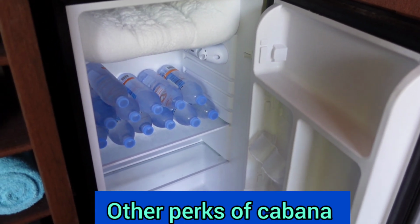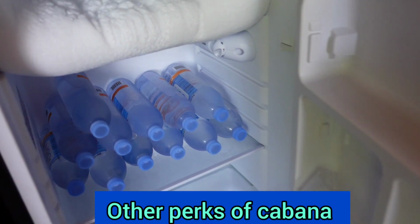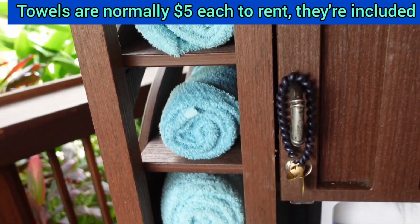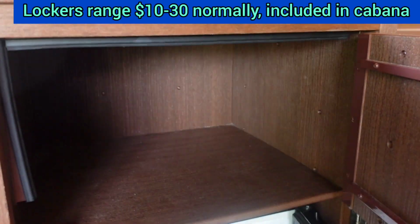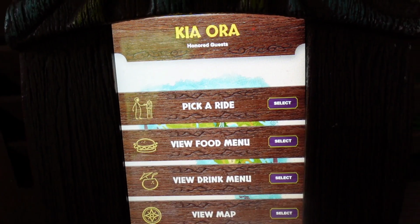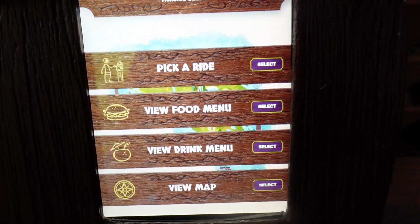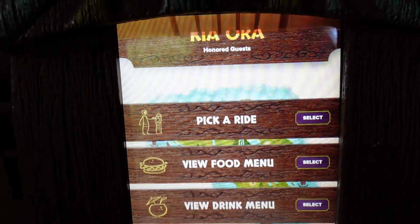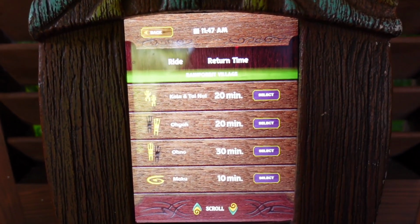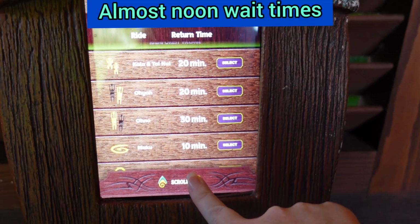They give us a little refrigerator and they stock it up with some water. We got towels and a locker so our stuff is safe. And then we can order food, do the tapu, drinks, map, all this stuff, so we can pick a ride. And it's just convenient right from the cabana. I don't know what we're gonna get yet because I don't know this park.